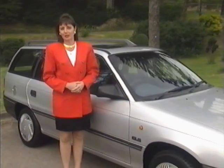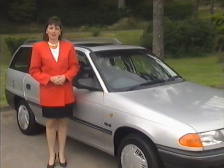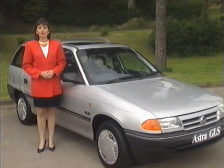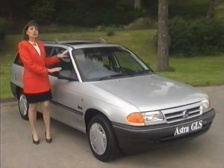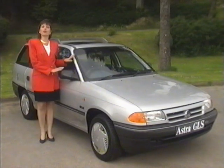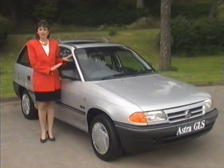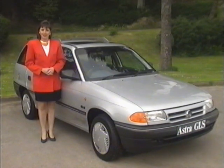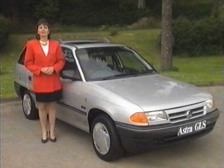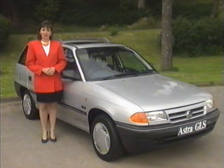Its availability reflects the growing demand for diesel products in the UK. Over the last 5 years, their market share has more than doubled. The Astra turbo diesel provides all the environmental and economic benefits of a diesel, as well as the environmental advantages of a cat. Apart from the Golf Umfeld diesel, it's the only example in this class to do so.